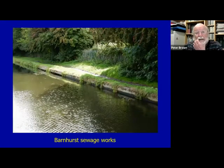This picture is not great as a picture, but it actually shows the main water supply to the canal now. It's Barnhurst Sewage Works, and it's the reason why this canal never now runs out of water. Indeed, this water gets as far as Manchester. It's very clean. I always enjoy telling people it's sewage. This is sewage works water, but I'm really rather misleading people. It is very healthy.